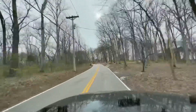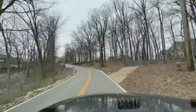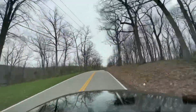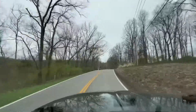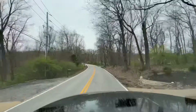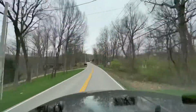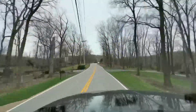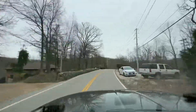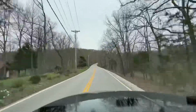Doesn't grind, hesitate going into any gear. Goes through all 5 of them very smoothly. The 5.9, really built to last forever with that straight 6 design. Really don't wear out. With only 78,000 miles on this one, 5-speed behind it, it's got a lifetime ahead of it yet.